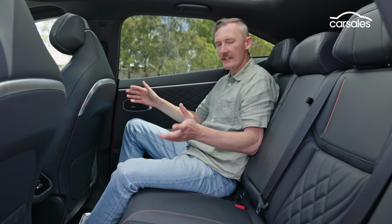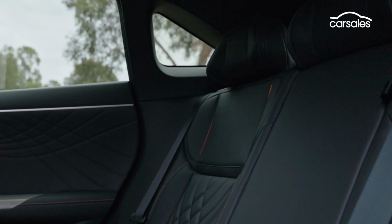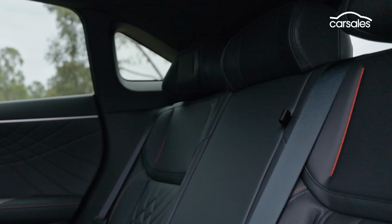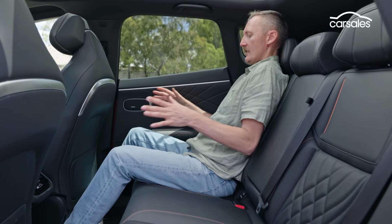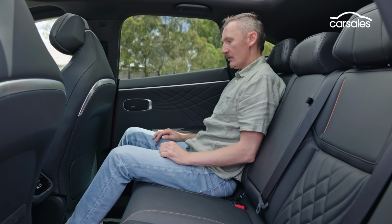In terms of comfort and space, very, very good in the back of the Deepal. We've got really nice cushioning here, not too soft, not too firm. Again, same lovely synthetic leather as the front. And there's a little bit of contouring too, so you sort of sink back into the seat. It's quite nice.